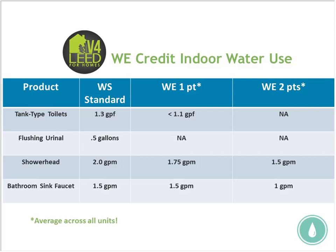As far as shower heads go, you can see that just starting out, it's already 1.75, so a little more stringent than WaterSense to get 1 point. Bathroom sinks are going to be right on with WaterSense to get the 1 point. And then the unique thing about the prescriptive pathway is that these are averages. So if one bathroom, say for example, has a higher flowing toilet, and then one has an even lower flowing one, like 0.8 gallons, this is based on averages. So there are ways to go in the prescriptive pathway above and beyond those requirements.